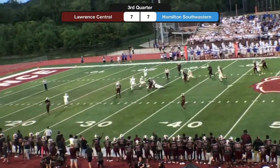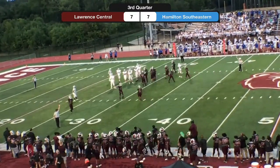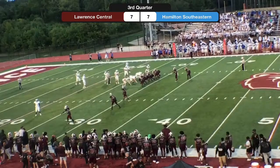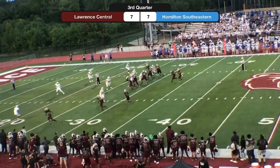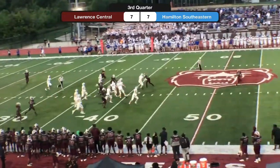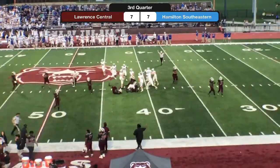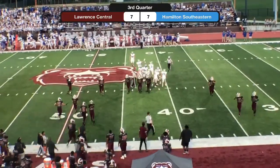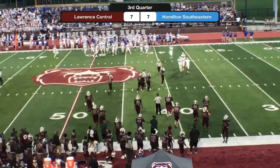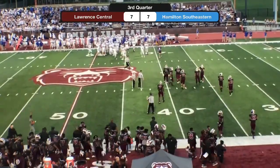And Lawrence Central goes with the run there. And that's a nice gain there of 11 and another first down for him. Ball now on the 34, going with the no huddle. Throws it up the middle, hits the receiver in his hands, and gets intercepted by the defense, breaks a few tackles, and makes his way all the way to the 42-yard line. A lot of momentum shift there. Hit the receiver in the hands, and HSE was there to get that bounced catch.